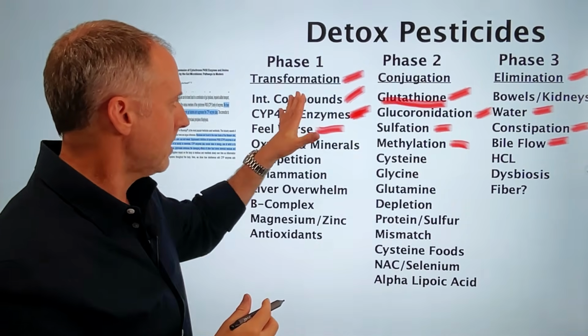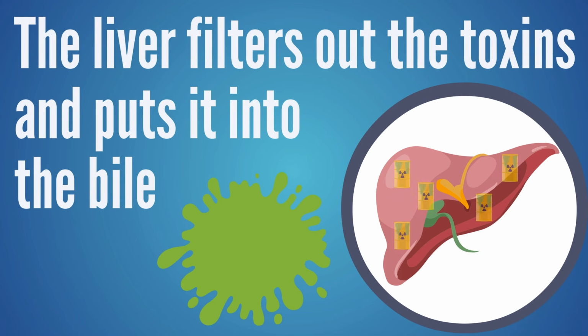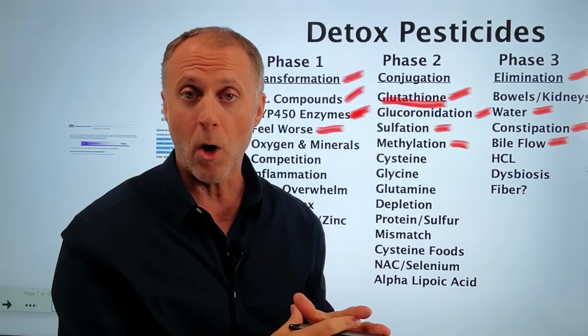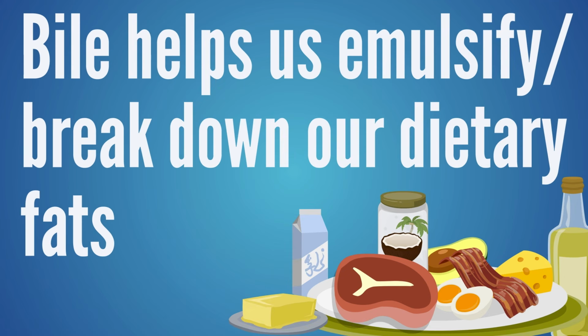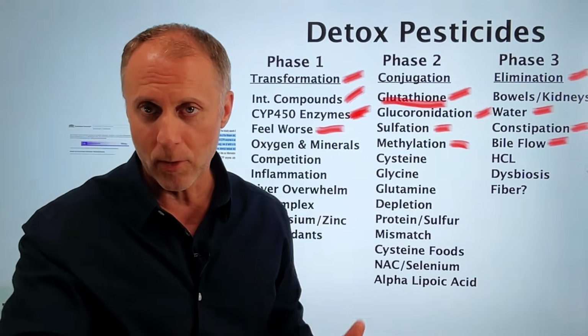So the liver takes a lot of these toxins when it's done with phase 2, and it'll put them into the bile that it makes. The bile is this soapy substance that is stored in the gallbladder, and it helps us digest our food. It helps us break down dietary fats and has a lot of other benefits. But the bile also carries a lot of those toxins out.